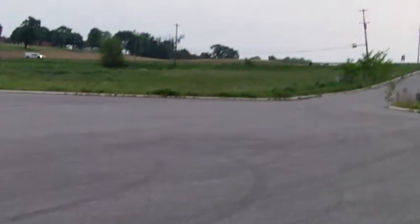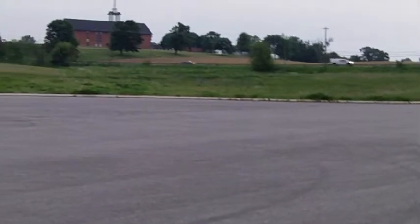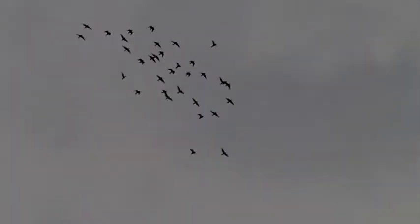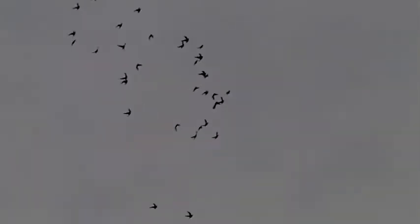Now they're still doing their circles, but they're a little bit more towards the end of the cul-de-sac, more over towards the direction they're supposed to be going. There they are. Can you still see them? Now the first release is playing around, flying around this spot.